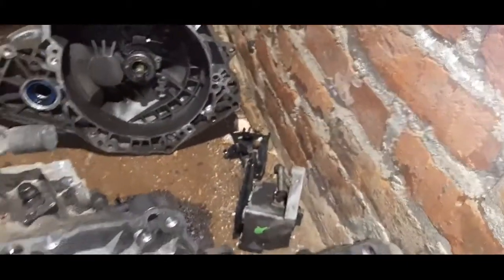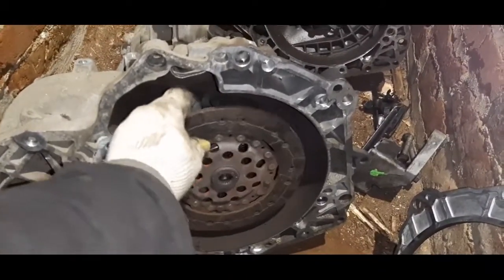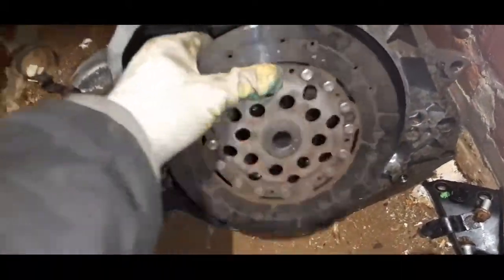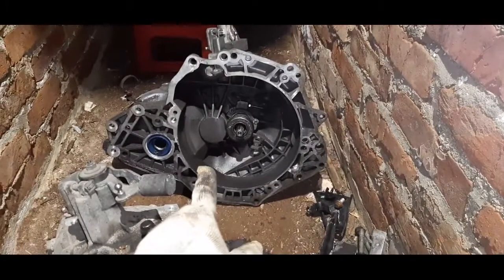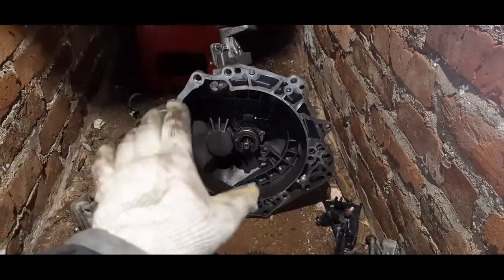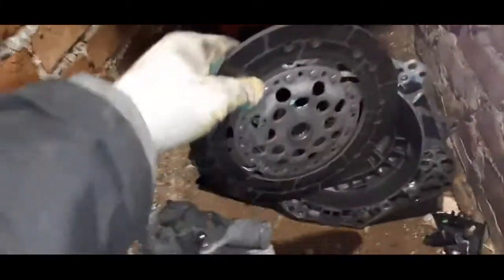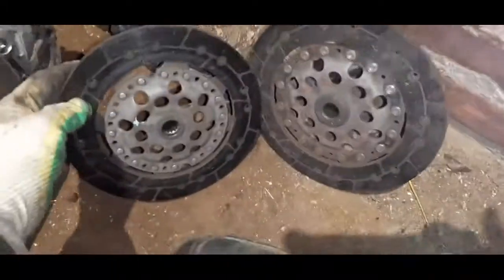And now, the clutch disc from this gearbox does not fit the Suzuki. It has different teeth. No, it's no problem. I bought the set of clutch with flywheel from this Suzuki Swift, like I bought the gearbox and a full set of clutch with flywheel. Look, this is the disc from this gearbox. It's the same, a little difference, no problem.